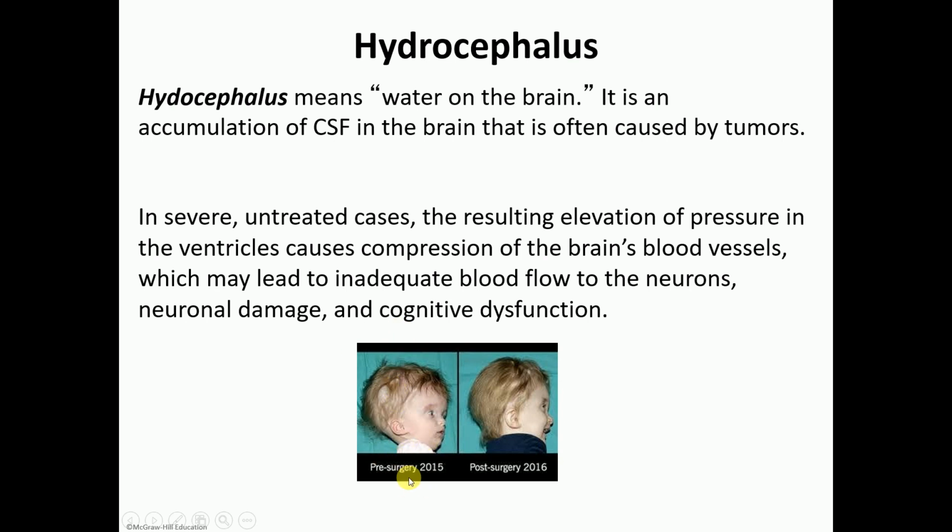Okay, and that you'd have to correct it surgically, where you introduce a shunt, shunting the excess CSF from the cranial area. The shunt will go all the way down and drain the excess CSF into the peritoneal cavity, which is in the abdomen. As this kid grows, you'd have to replace the shunt with longer ones. Okay, because if you don't do that, and there is that accumulation of CSF leading to the increase of pressure inside of the brain, that could lead to the destruction of neurons and permanent brain damage.